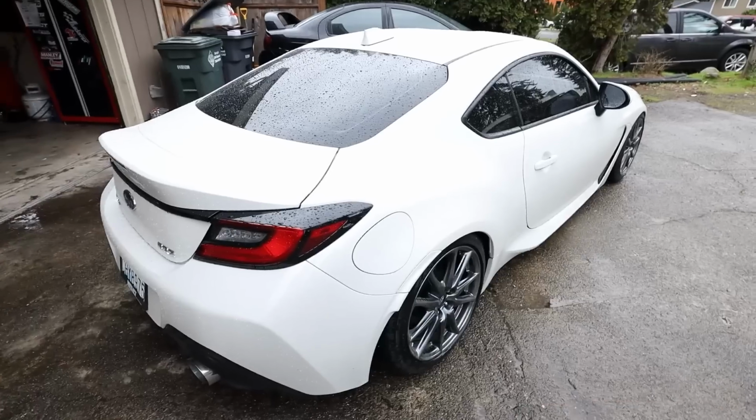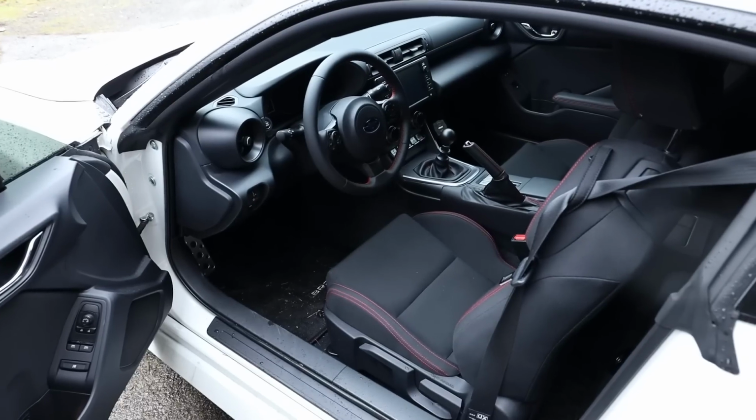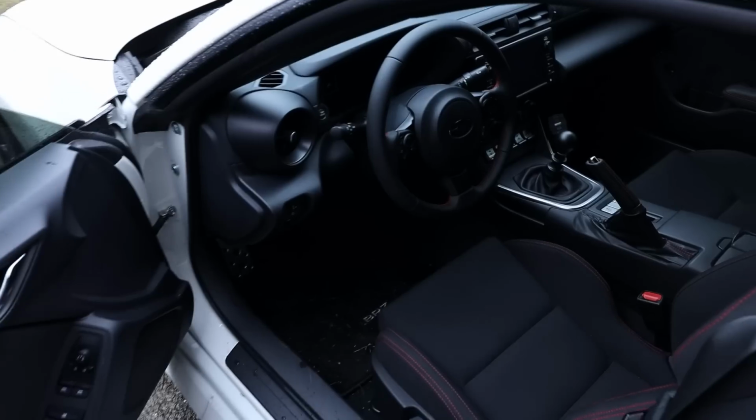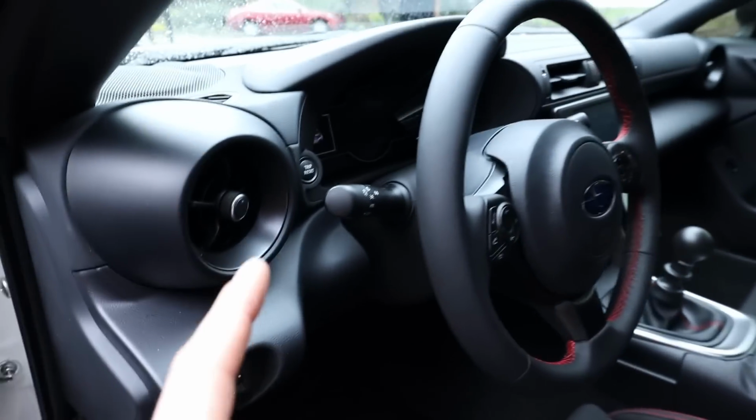There are a couple things that I still have not gotten used to or still just don't like about the car. And most of the things that bother me all come from inside of the car. So one of my biggest gripes, and I know a lot of people have griped about this, and I don't understand why Subaru Toyota does this, I have not gotten used to this yet.